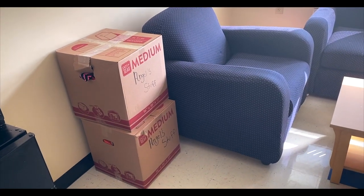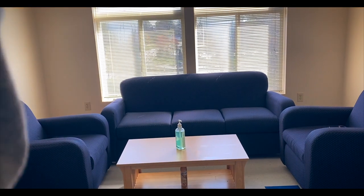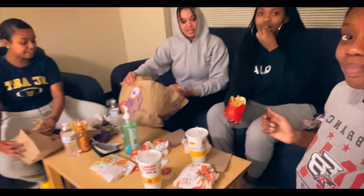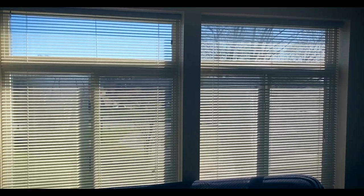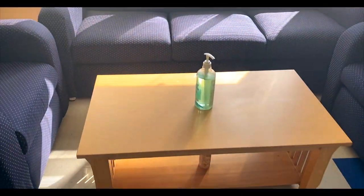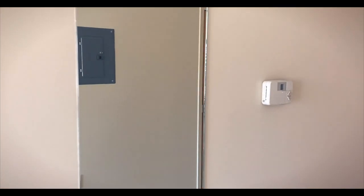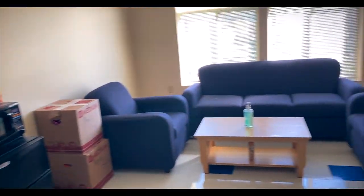Okay, so this is our common area. This is where we have our talks, our good talks, our bad talks, our fun talks, everything. This is where I nap on that couch right there. And this is also where we eat, and we eat a lot. We have a lot of meals here. This is our common area, it's a good size.